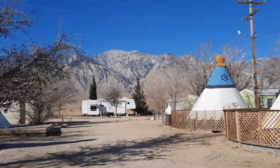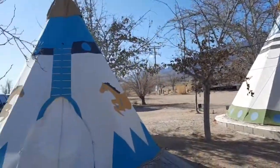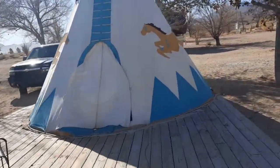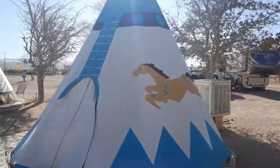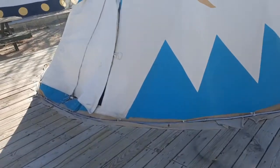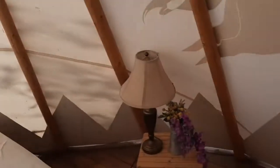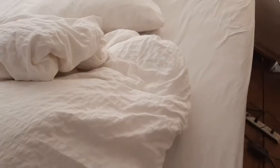So we've got a nice, big, tall mountain range behind me here. This was my home last night. I got to stay in this really cool teepee. I'll give you a look inside so you can see what it's like in there. So it was very, very cold last night. It was about 28 degrees. So I had a nice heater there, a lamp, a bed, and that's pretty much it.